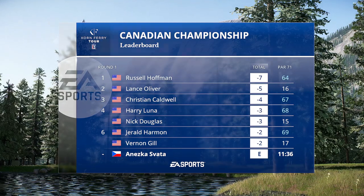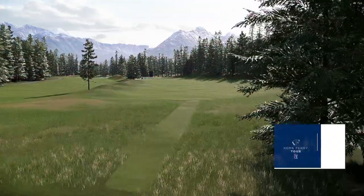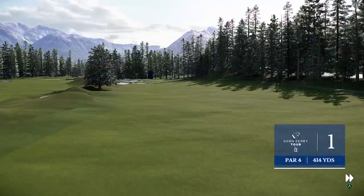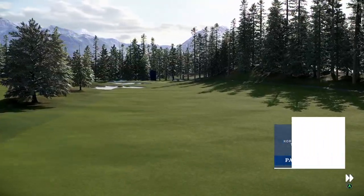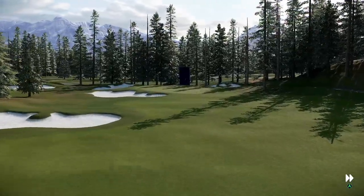We've got a full field ready to get rolling on this Thursday as we get a look at the early leaderboard. A lot of folks fighting for the title, including our leader. Now down to the par 4 first hole, and Frank, a chance to get out of the gates with a pretty good score on the card.